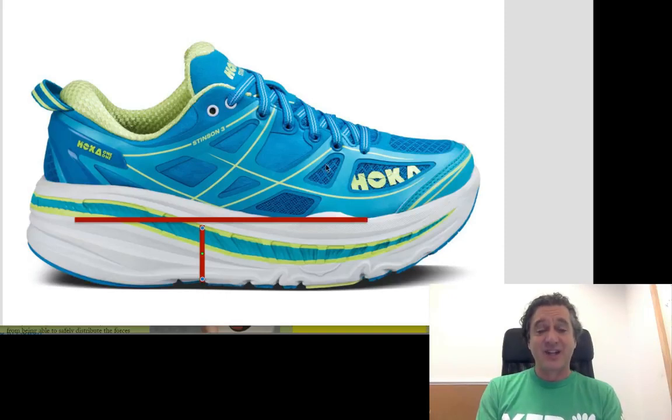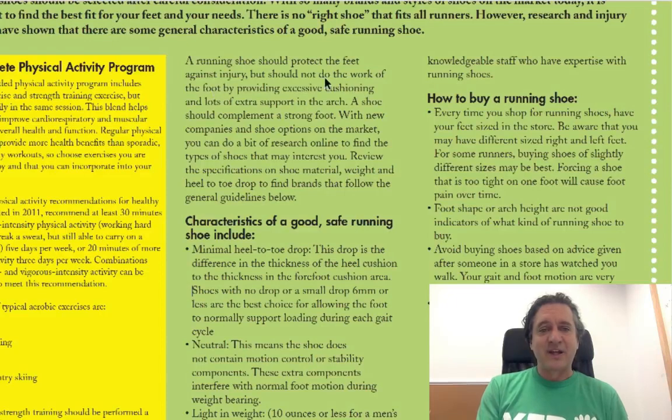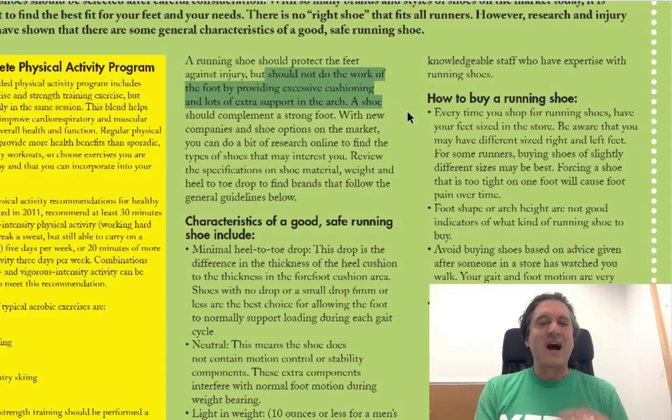And that is like 1.5 inches of cushioning. And let's go back to this first line right here. Should not do the work of the foot, here we go, by providing excessive cushioning. I'm just saying, that seems like excessive cushioning.